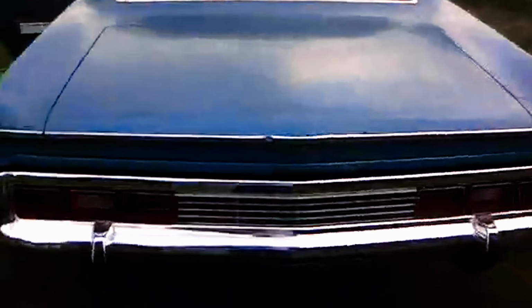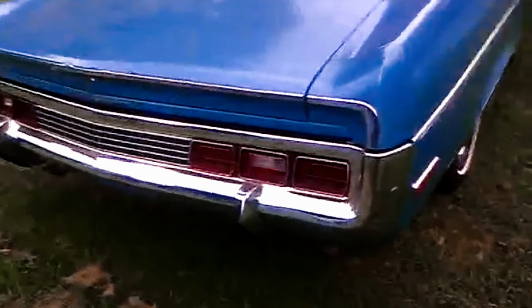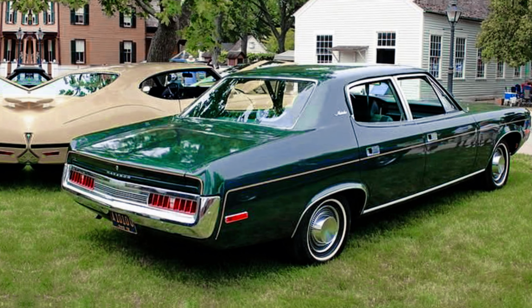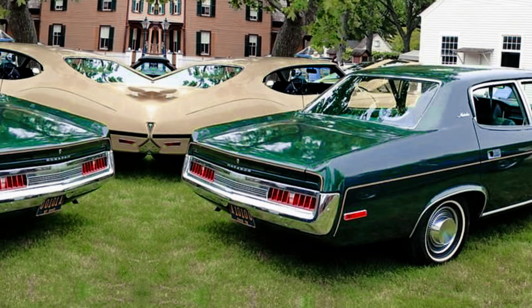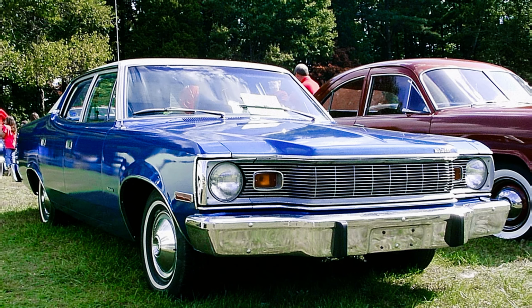Mechanically, the Matador was competent. It started in the cold, got decent gas mileage for the time, and didn't fall apart. The ride was reasonably smooth, and the brakes were effective, but it was never exciting. Even the V8s felt muted in this body style. The Matador was the kind of car you bought if your main goal was to get to work and back.